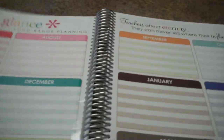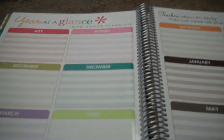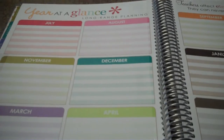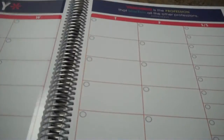Okay. The next tab is a year plan. It's the year at a glance. So a big overview, long range planning, things that may go in this area might be grading periods, big projects, big state testing, anything of that sort would definitely make it to the year at a glance.